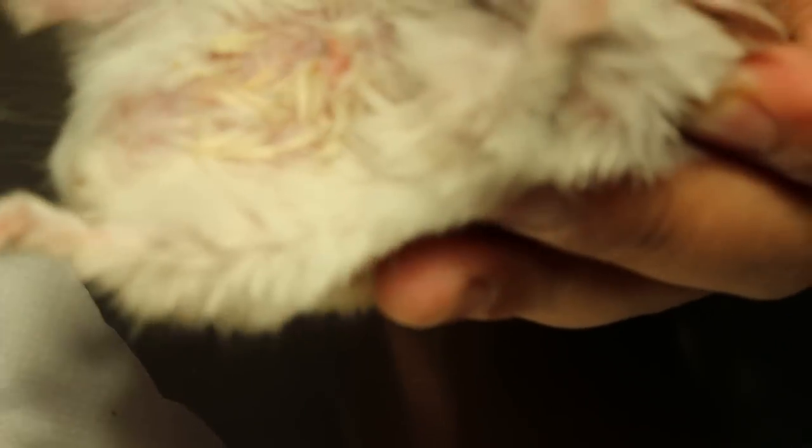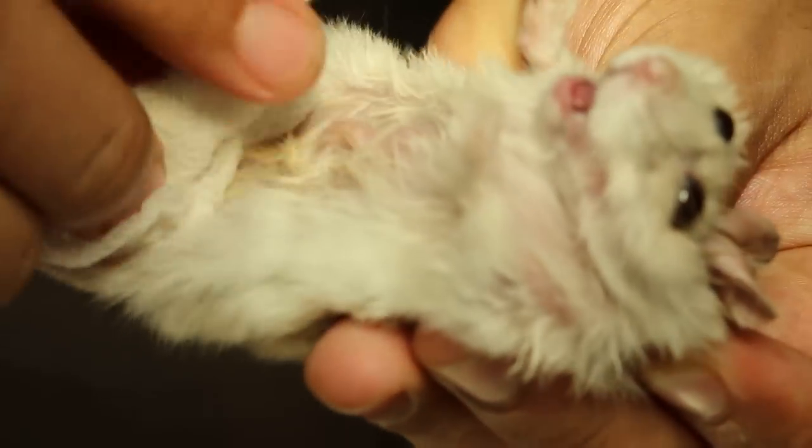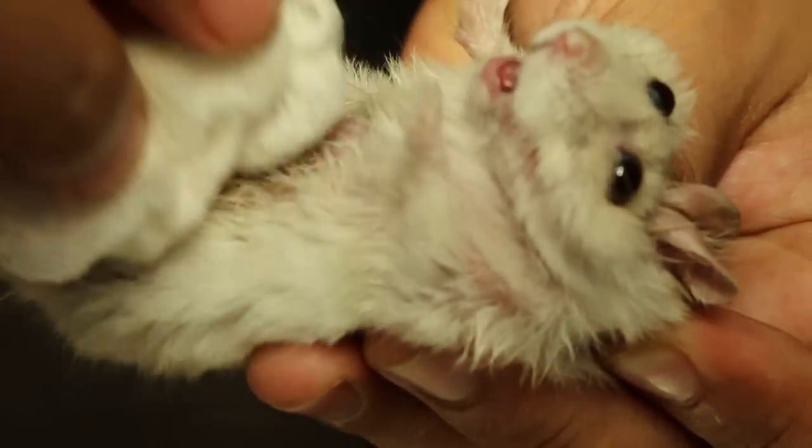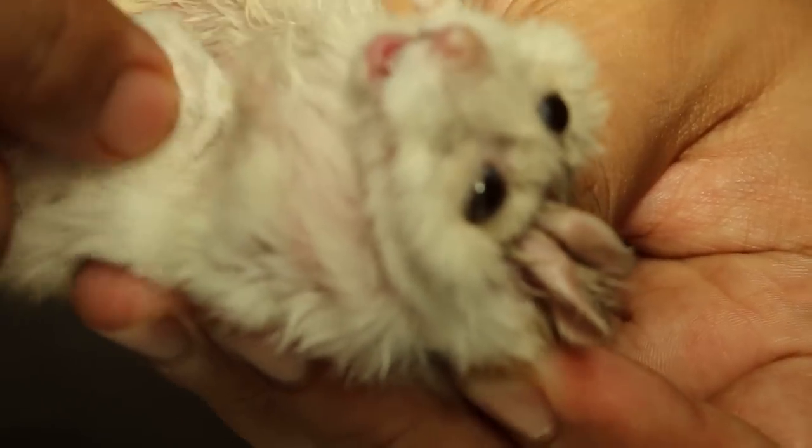That might be the reason for not eating and scratching and having hair loss. Now the lower teeth have been trimmed a bit short.